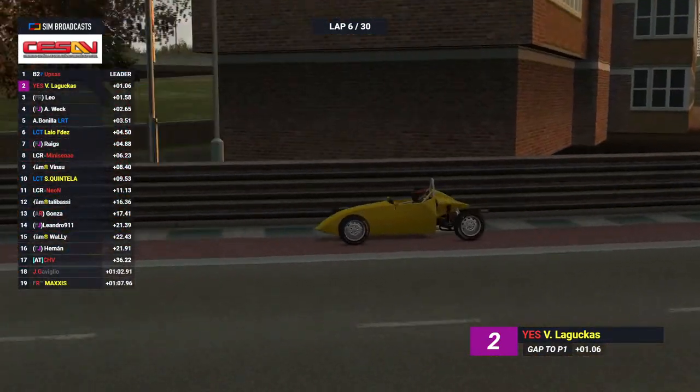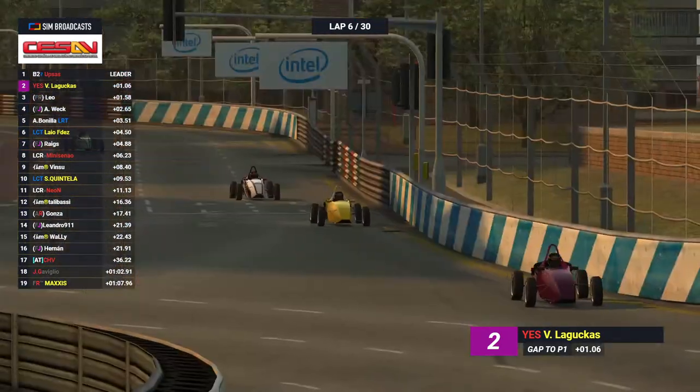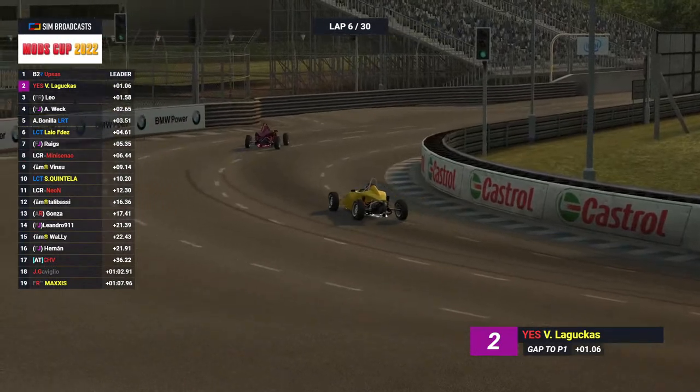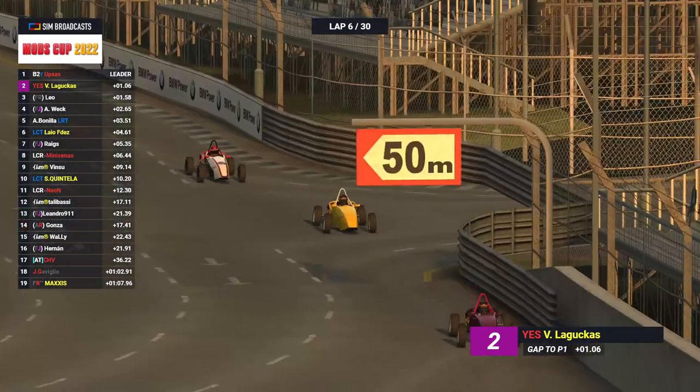As Laguskas steals away the fastest lap, breaks away from Leo slightly now, and sets his sights on the back of that maroon car of Born to Race Upsis up ahead.